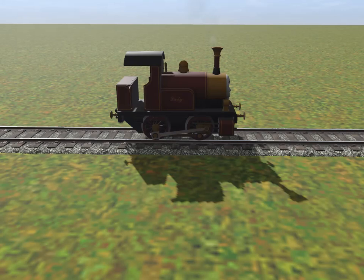Here's another clue. This engine has a gold top part of a funnel, and it has gold buffers, gold side rods, gold lamps, a golden dome, and a golden whistle. And she even also has a golden smokestack. And this engine looks magical and beautiful. And this engine also has nameplates.